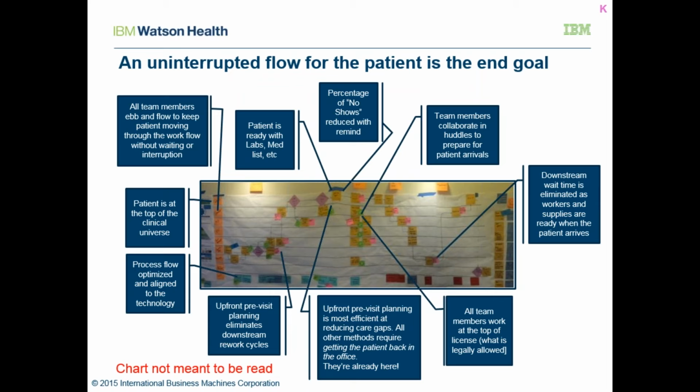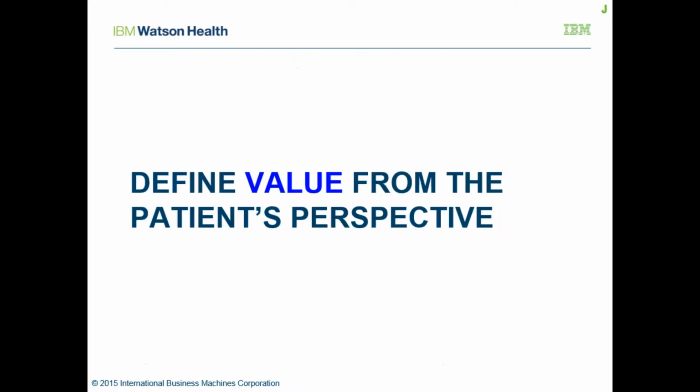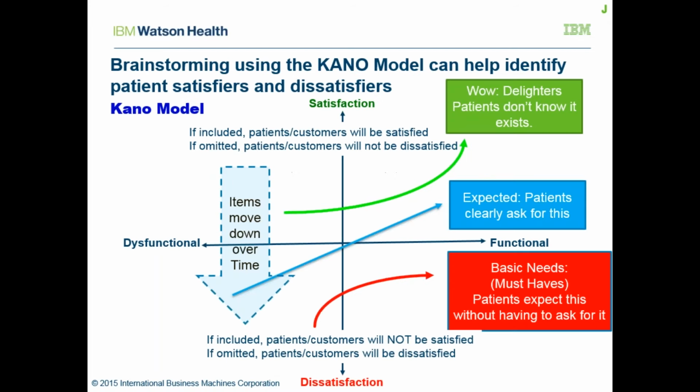The end goal is to ensure the patient flows through the system uninterrupted. We help clients work through those barriers for each member of the care team. Define value from the patient's perspective. So we use many tools in Lean, but because this is at a 50,000 foot level, we wanted to highlight those that we use every single time. It's very important to the process improvement.